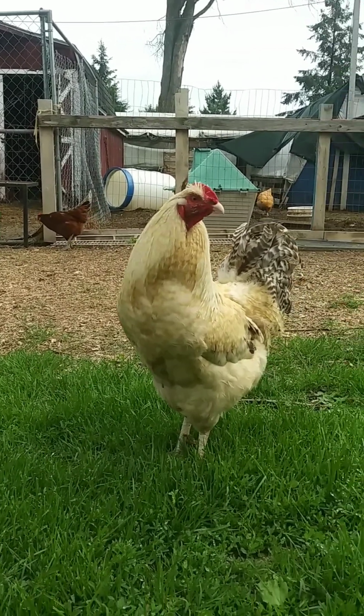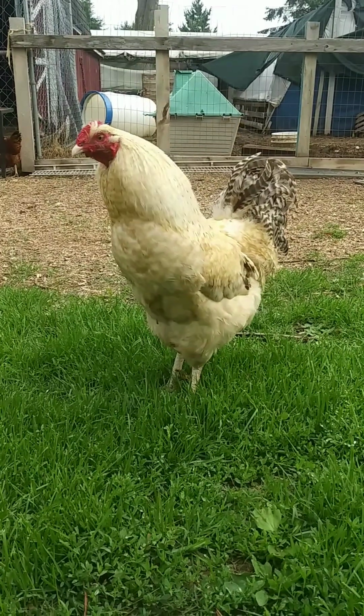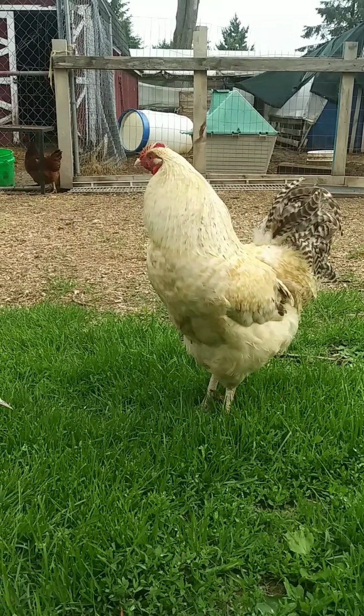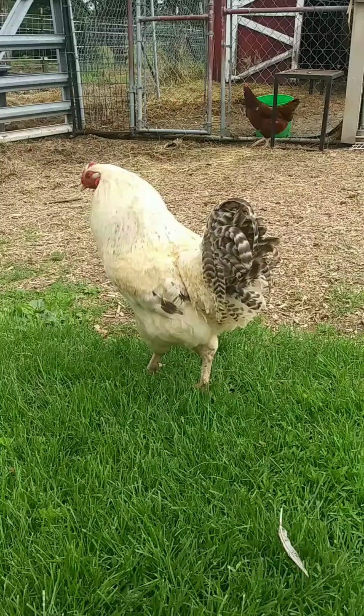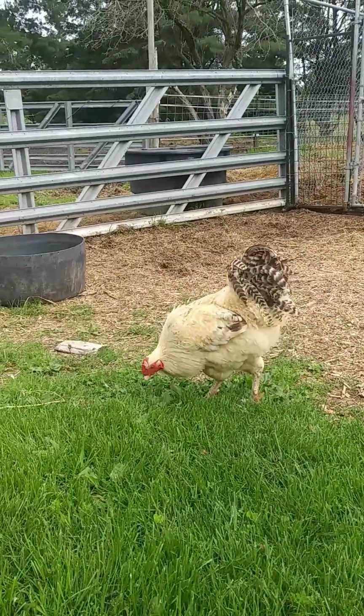This rooster here is Chief No Toes, aren't y'all? So last year he decided he was gonna roost on a metal bar when it was about 35 below, and he lost all of his toes.